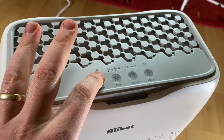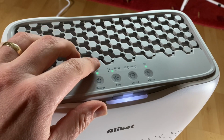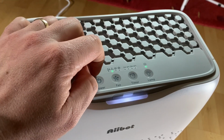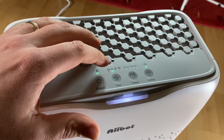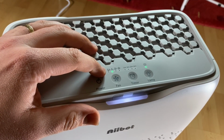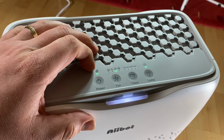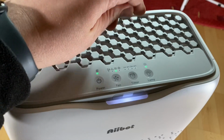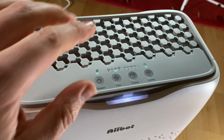In addition, it is equipped with an LED night light. You have a timer function. Choose 1, 2, 3, 4 hours to set the timer according to your need. Upon reaching the preset time, the Aiibot air purifier will stop operation automatically, saving the energy and protecting the environment. And of course, you can choose the fan speed. The fan speed is 3: low, medium, and high. To achieve an ideal purification effect, you can freely choose the suitable wind speed and adjust the purification speed according to the air quality around the environment.